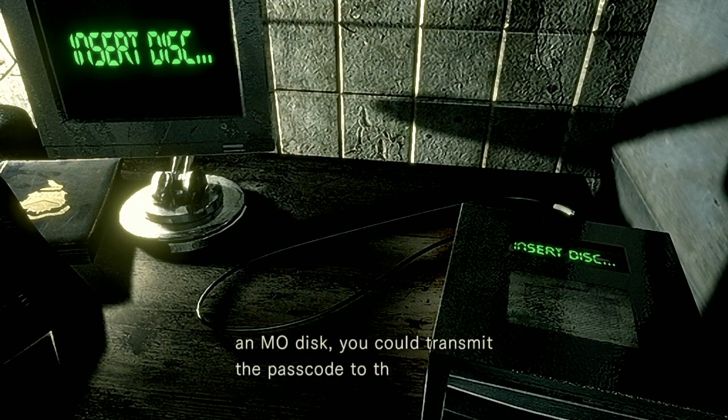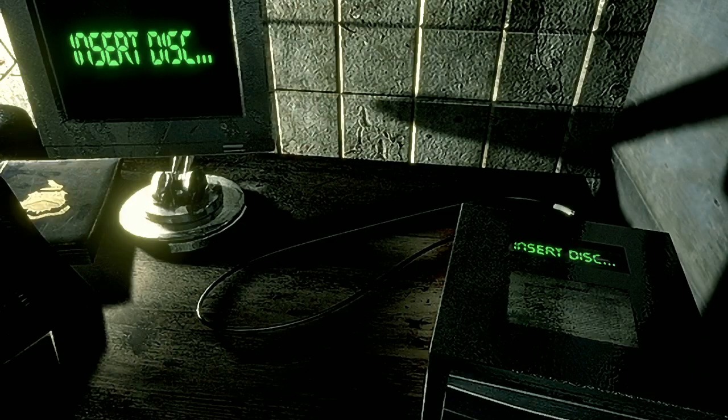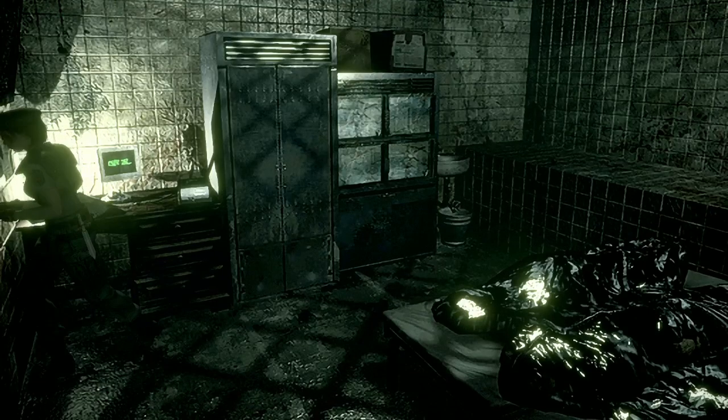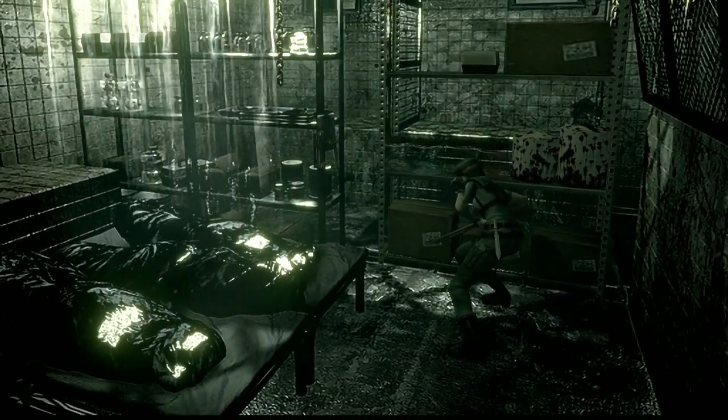If you added a MODISC, you could transmit the passcode. Well, I happen to have a MODISC right here. I always come prepared. Cool. Transmitting the passcode seems to have unlocked something. Yeah. I get it. It'd be cool if we could beat this game before the Mario Kart stream.